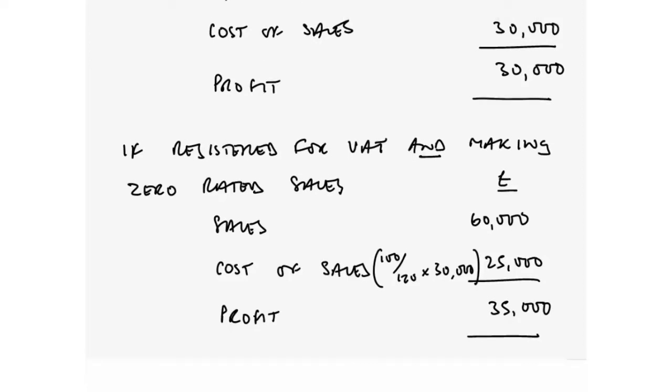That's the point, therefore. Although you do not have to register for VAT, if you make zero rated sales, you have zero rated outputs, but have standard rated inputs, your sales income won't change. Here it's £60,000, but now your costs will be reduced from 30 down to 25 because you can recover the input VAT of £5,000 that you've suffered on VAT inclusive costs of 30,000. Your profit will increase to 35,000.